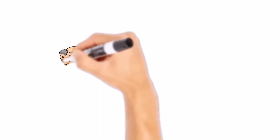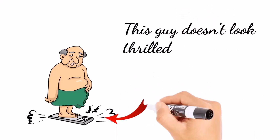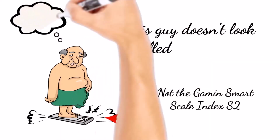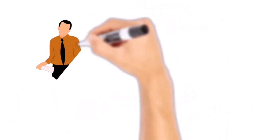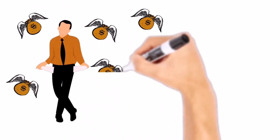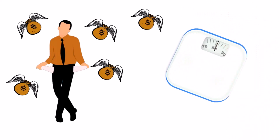A reviewer of the Gammon Smart Scale Index S2 noted that the downside of this particular model is that you have to tap it to turn it on, which slows things down. Really? Are you in that much of a hurry to see your weight? Some of these scales can be rather pricey. A few of them that I looked at were over $100. If you just want to know your weight, you can get a basic bathroom scale for around $20.